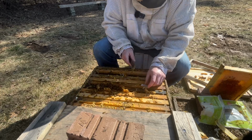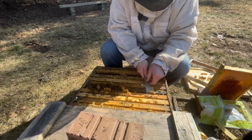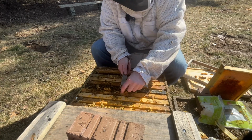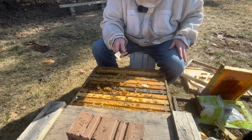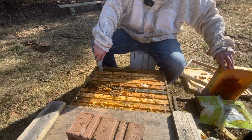I missed the Apivar strips, both of them in this box. So they had a strip on all year. I don't know if that's good or bad. It's probably bad, but oh well. Too late to deal with it now.